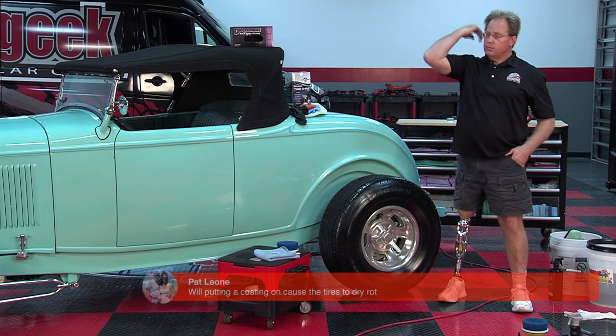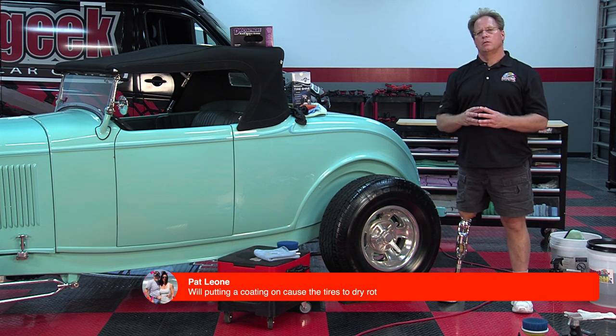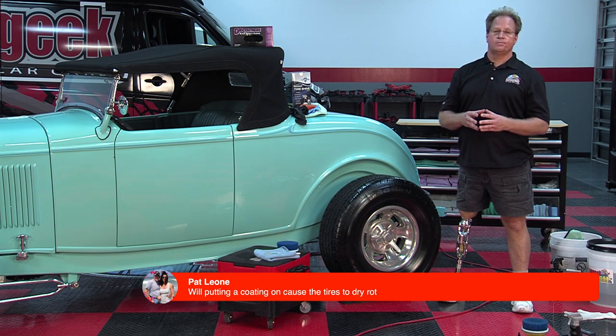All right, moving along. Pat Leone, I think I said your name right. Will putting a coating on cause tires to dry rot? No. No? Okay. Never seen it in my life.